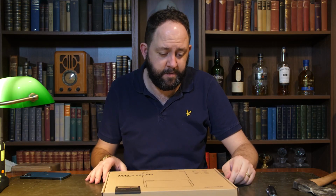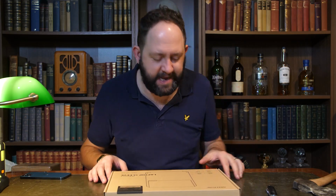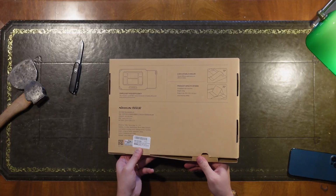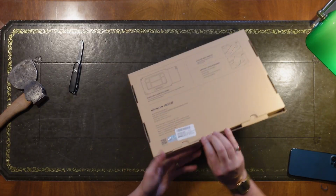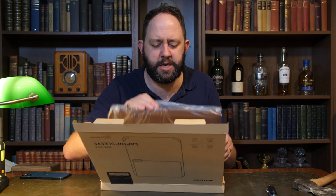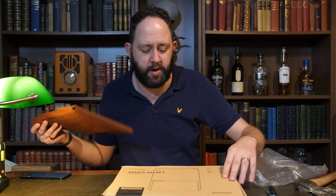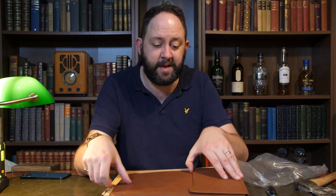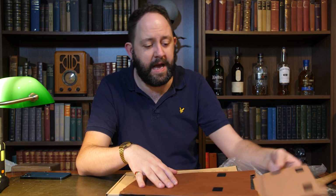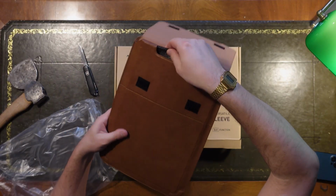This is a Nilkin. You little Nilkin. It looks like some kind of laptop stand or something like that. Ooh, actually, that is quite nice. Ooh, okay, so it's actually a laptop sleeve. That's actually quite nice there. Didn't quite expect that to be as nice.